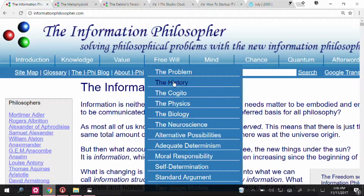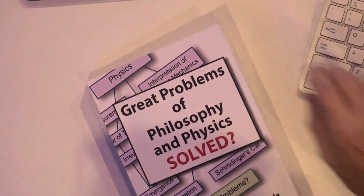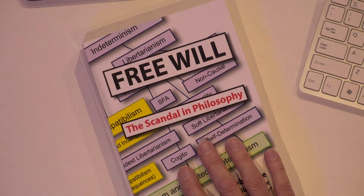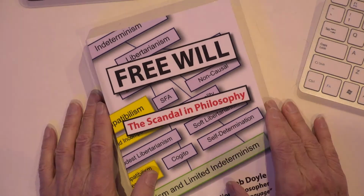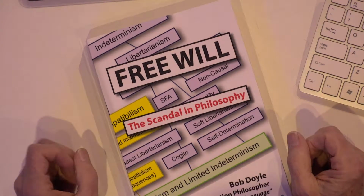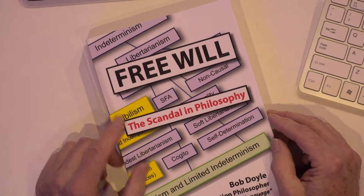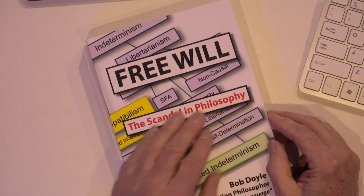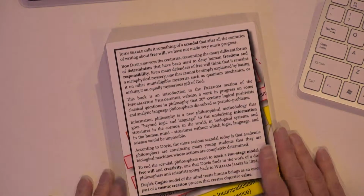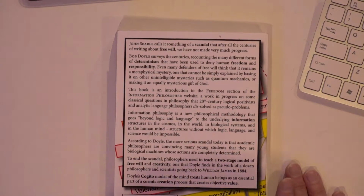But let me just for a moment break back to my book on great problems, and let me put it aside for a moment and show you that my first book in 2011 was this free will book, which summarized all of the work on my website up until that time in 2011. And I called it a scandal in philosophy for an important reason. I wasn't the only one who thought there were scandalous aspects to it.